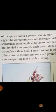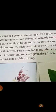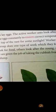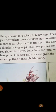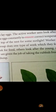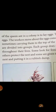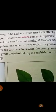Means they look after, they protect the eggs. The workers move about the eggs constantly to ensure correct temperature. Means they are watching constantly to ensure the temperature of the eggs, sometimes carrying them to the top of the nest for some sunlight.